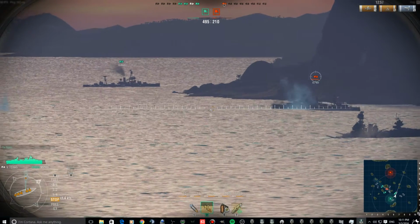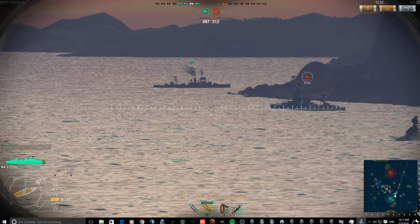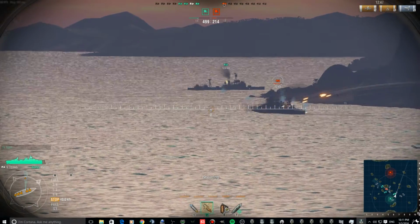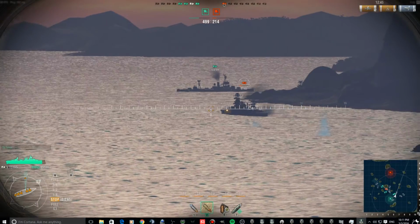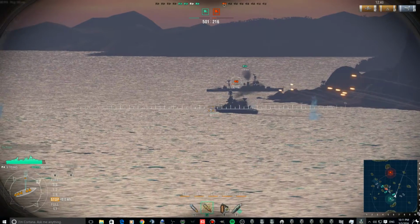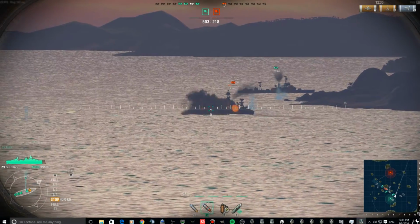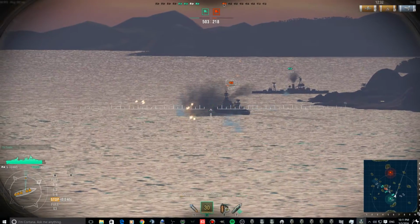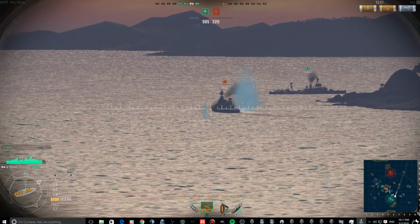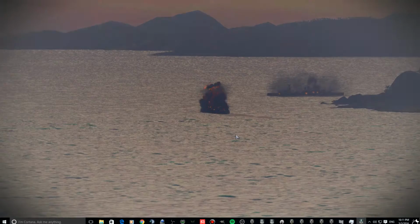He's in the wrong place. That's angle side. He's moving away, so I'm just readjusting. He's sailing away from us. Let's aim at his prow. Flight time 9 seconds. Oh, we just bounced. Only one hit. I'm switching to HE. He's gone.